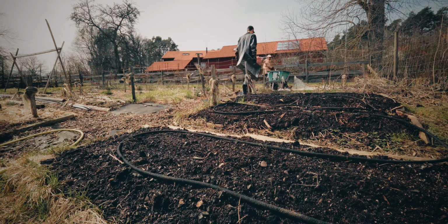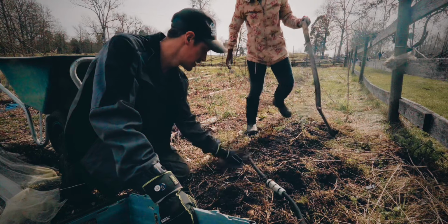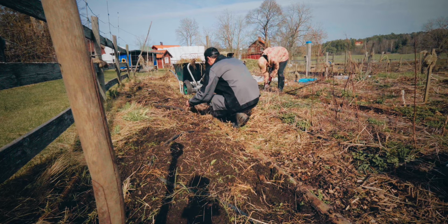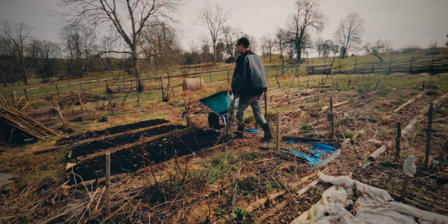Spring brings my wife's and my eagerness to once again start gardening. Today we are clearing the potato bed, trying to turn the soil as little as possible. Mostly clearing off old growth and harvesting any small potatoes that have managed to survive the winter.